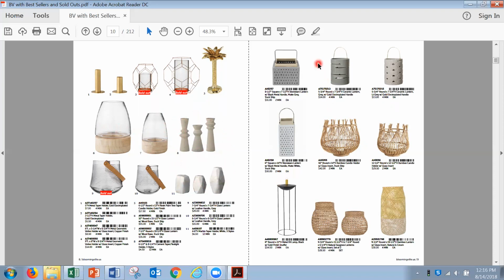Then we have some wonderful lanterns over here, which we all know that in the heavy Midwestern storms of the season, these tend to blow off, and on the coast as well we get some nice winds. So these 2 pieces right here are very heavy stoneware with metal handles on them, so they're very sturdy and they could probably sit outside in a pretty thick windstorm. Now if we're talking hurricane, probably not, but I just want you to know how durable these pieces are.